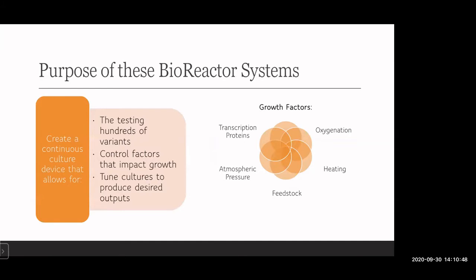So what is the purpose of these bioreactor systems? So the purpose is that you want to create a continuous culture device that allows for the testing of, as I stated, hundreds of variants, control factors that impede growth, as well as tune those cultures so they produce the desirable outcomes that you want. So knowing that not many of you have biological backgrounds, some of these growth factors include our oxygenation, heating, what feedstock you're using, atmospheric pressure, as well as transcription proteins.